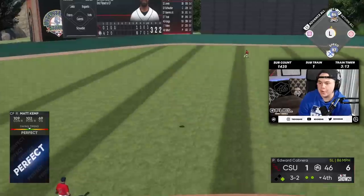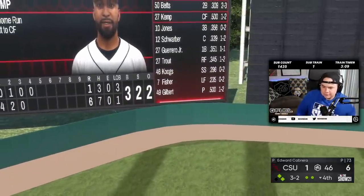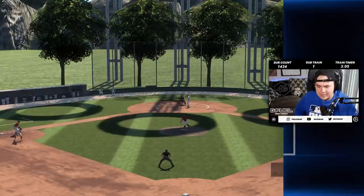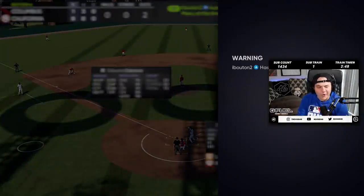Matt Kemp. Perfect, perfect. See ya. Two homers in his debut. That ball was smoked. Yo, Matt Kemp is sick, dude. I'm loving his swing. No, don't do it. Don't quit. Don't quit. No!